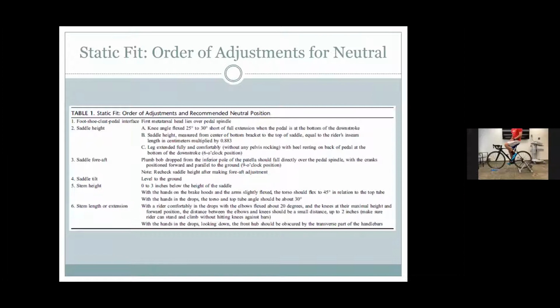So again, this is one way to do a static fit. This is an overview of the steps that we took. First, the foot shoe cleat pedal interface with the first metatarsal head lying over the pedal spindle, the saddle height with the knee angle flexed between 25 and 30 degrees when the pedal is at the bottom downstroke, or that formula of the saddle height, which is measured from the bottom bracket to the top of the saddle using the rider's inseam, multiplying it by 0.883 in centimeters.